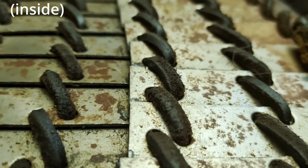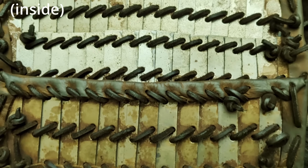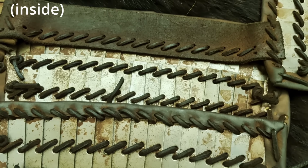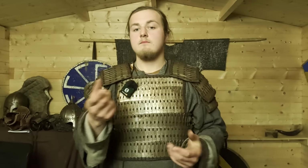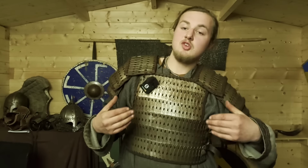But once it has started rusting, there is very little you can do except dismantling everything, sanding every single plate, and then putting it back together, which is possible, but it takes some time. The next main problem, because of course there are small problems, but the next main problem is the fact that it has a lot of gaps.